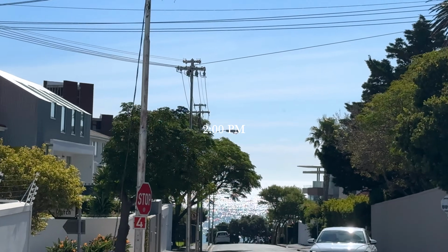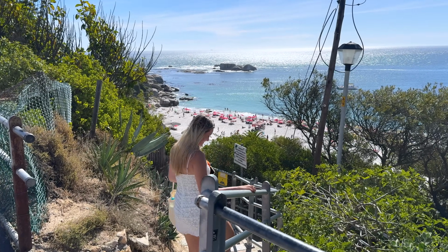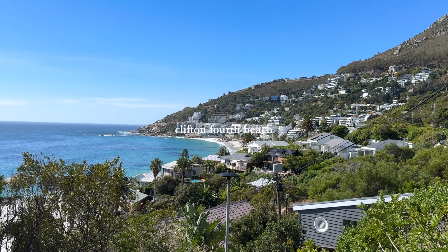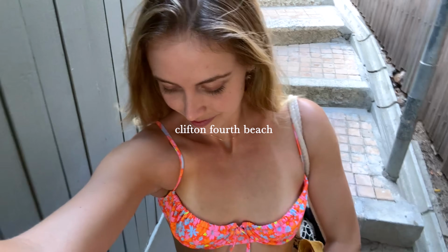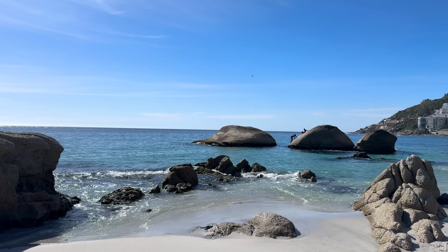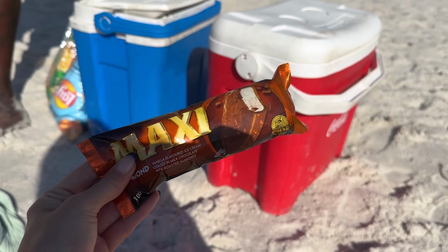And after lunch, we drove to Camps Bay to go to the gorgeous beaches there. This area is what I feel like Cape Town is known for because the ocean is just gorgeous. We walked down these series of steps to get down to the beach. And the water looks gorgeous, but let me just tell you, it's absolutely freezing. I go in later in the video and it was so cold. I felt like I had icicles on my skin.